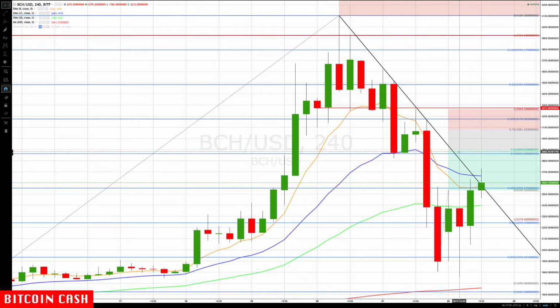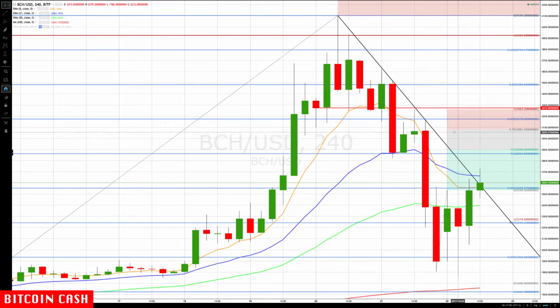So 28.98 first target, 30.81 and 32.63. That's based off a 4-hour chart. Now, this can easily dip down again even to the 22.43 without stopping out or invalidating this pattern. And as I said, this would be a very aggressive entry based off this sell-off. But it would retrace a bit of the sell-off.